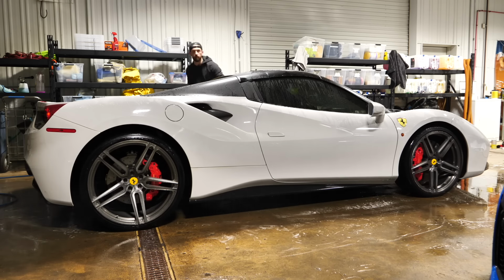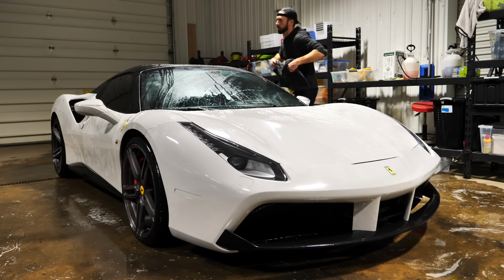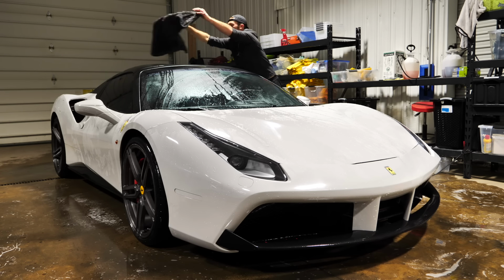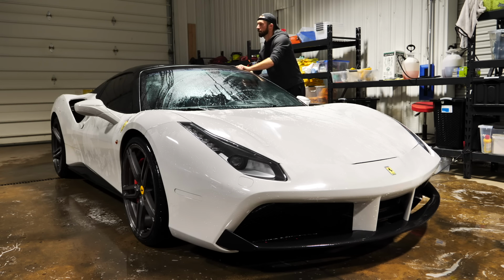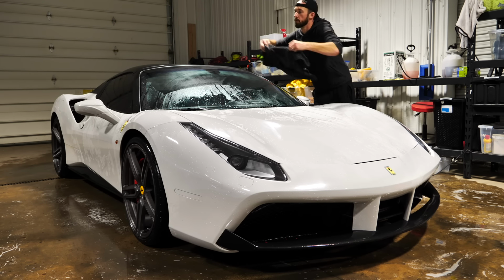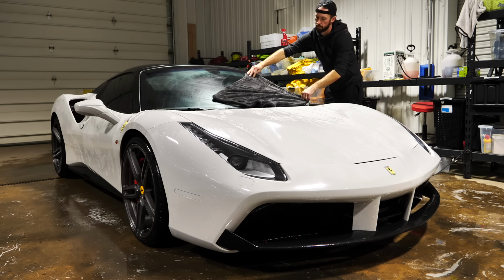Now with all the soap rinsed off the car, it is time to dry the car, and for that I'm using my Fox Clean drying towels, which if you haven't picked up one, definitely go get one today because they make drying a breeze because they are so absorbent and such a large towel that I can use just this one towel to completely dry this entire vehicle.